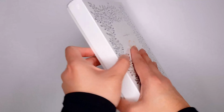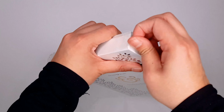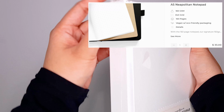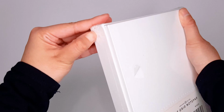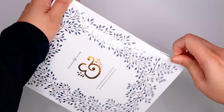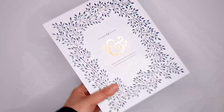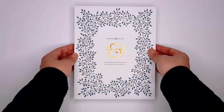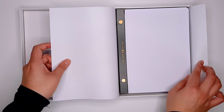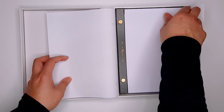This next product from Archer and Olive is actually my most favorite one that I got, and I'm actually surprised that not a lot of people talk about it, and it's actually their notepads. So I got the Neopolitan one, which is really great because it has some white paper, craft paper, and some blackout paper. I've had my eye on this notepad for a really long time and it's always sold out, but I never hear anyone talk about it, and I feel like it's such an amazing product. I'm so happy that I can finally get my hands on these.